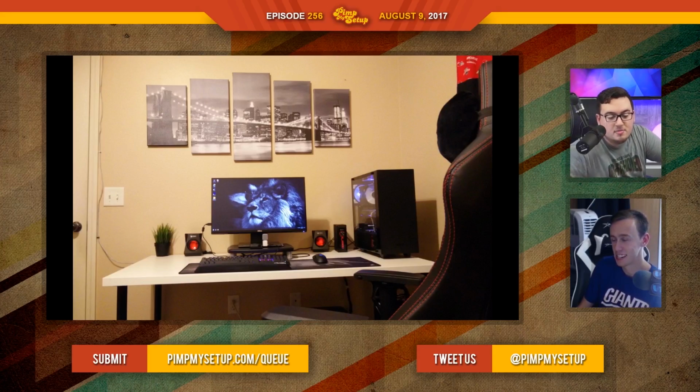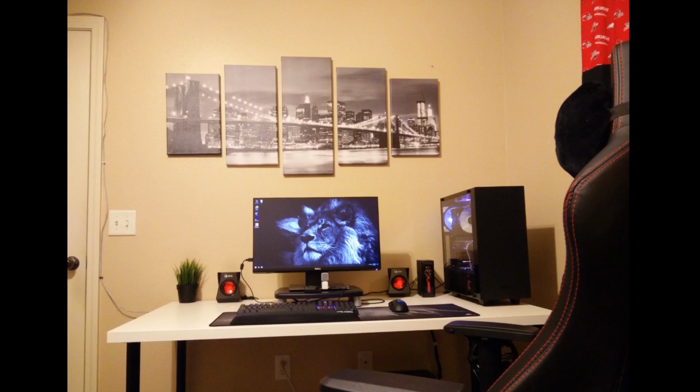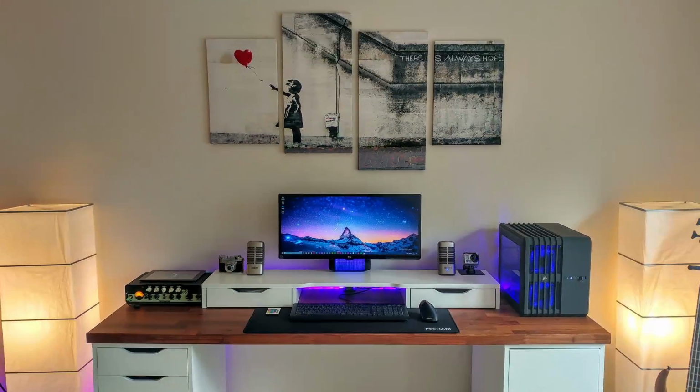I look at this setup though, and I really do like what you're going for the most part. The fake plant, I'd advise against that. The theme's not really there for me, and I think that was the biggest issue. Sam scored a 76. The next setup was submitted by Oliver.